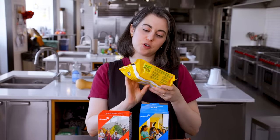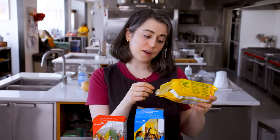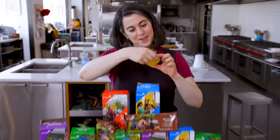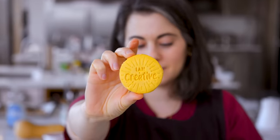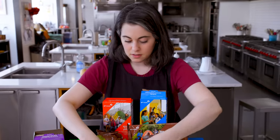Ooh, these are new. We have the scoop on Lemon Ups. Crispy lemon cookies baked with inspiring messages to lift your spirits. I am creative. Oh my God. I am a go-getter. I'm a leader. I am gutsy. I am strong.